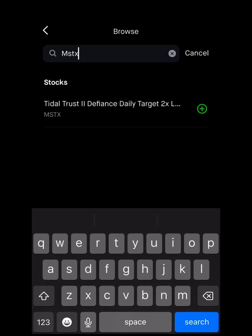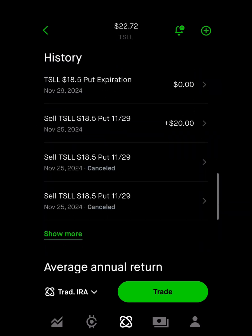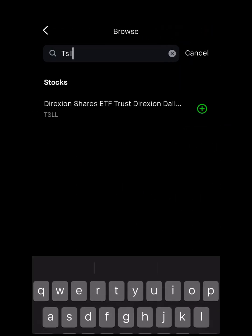And then the other trade we made last week was on TSLL. Not a huge premium player, but the trade went how we wanted it to. We sold a safe delta TSLL 18.5 put. It expired, as you can see, on Friday for $0. We made the $20 on that. So all things went well last week. Both of our puts expired worthless.